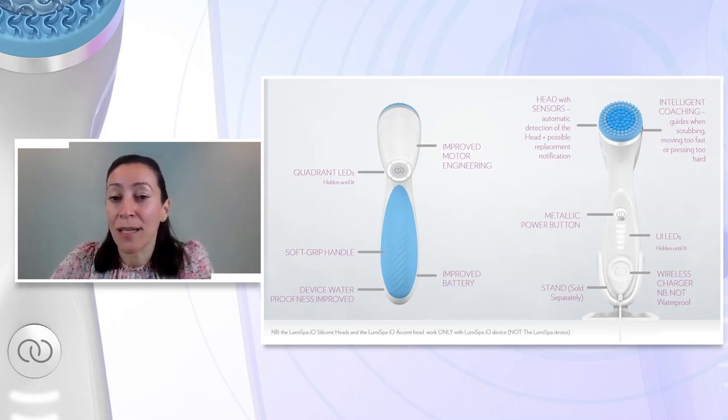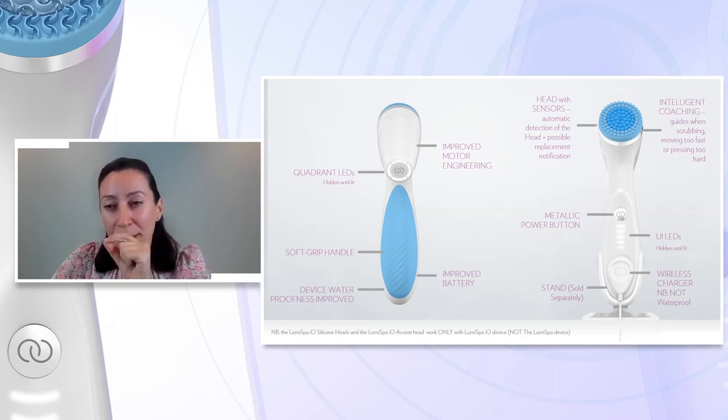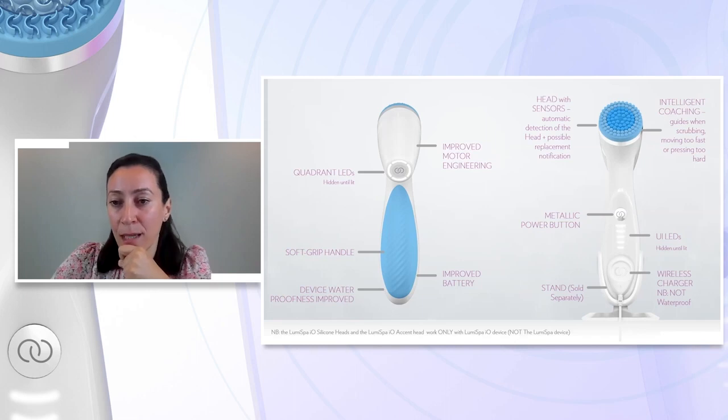As you can see, a soft grip handle was also added to make holding and using the device easier and make the device less likely to be dropped. It also has the word LumiSpa, a very small one, engraved on that blue grip handle. And this is also a big change.